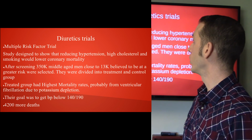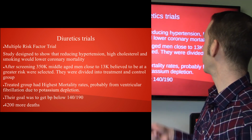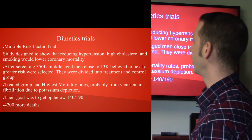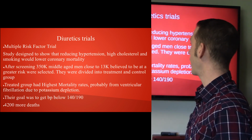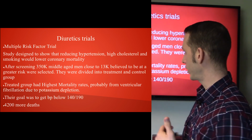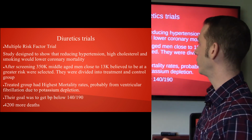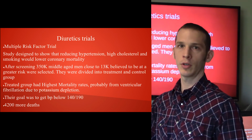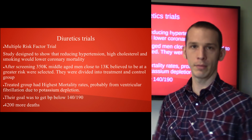Diuretic trials, right? Multiple risk factor trial. This was a study designed to show that reducing hypertension, high cholesterol, and smoking would lower coronary mortality. So that was their goal for this. Okay. Now, after screening 350,000 middle-aged men, close to 13,000 believed to be at a greater risk were selected. In other words, a greater risk. They were divided into treatment and control groups. In other words, control groups got placebo, sugar pill, something like that, and the treatment group got blood pressure medications.